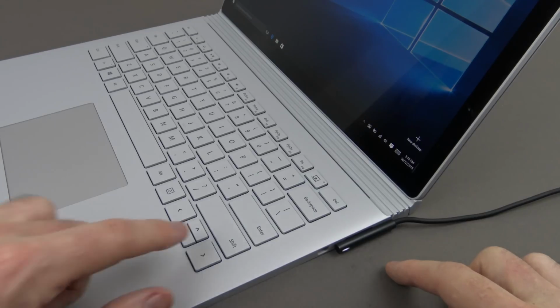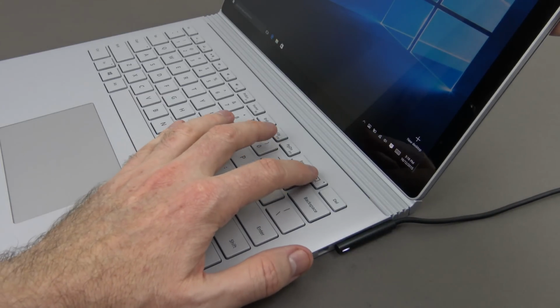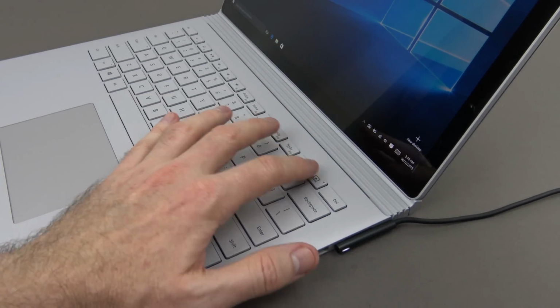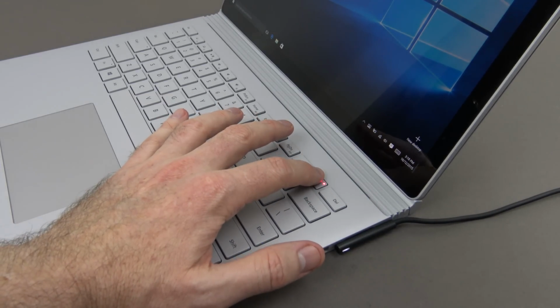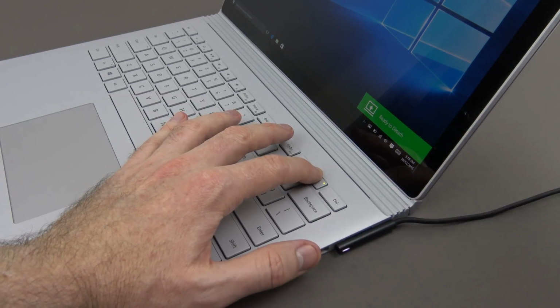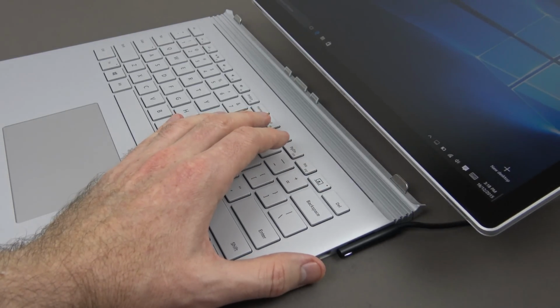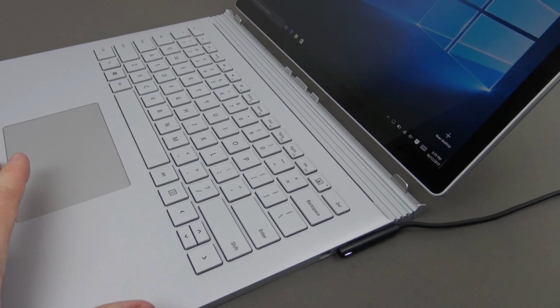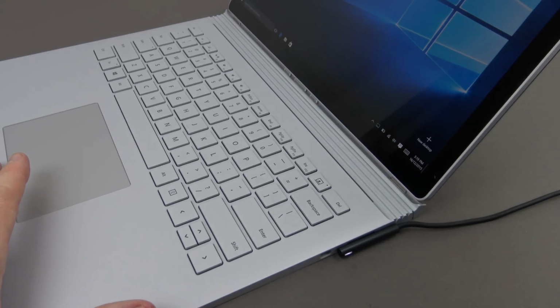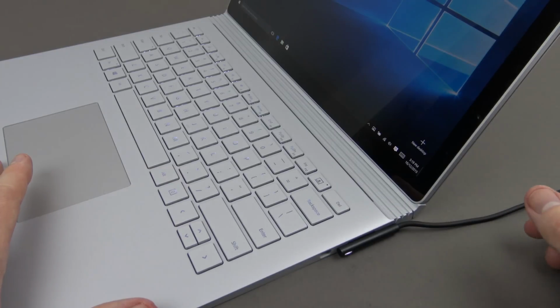Let's go and have a look now at the button which releases the keyboard from the tablet and see if we have any problems detaching it. So, it makes a noise, ready to detach. You've got your green lights come on there and then off it comes. Pretty easy, pretty straightforward. And if we wanted to push it back down, just let it go back on like that. You don't really need to push it or anything.